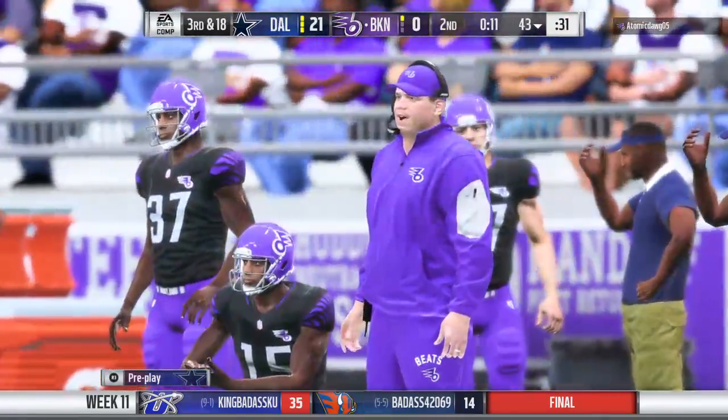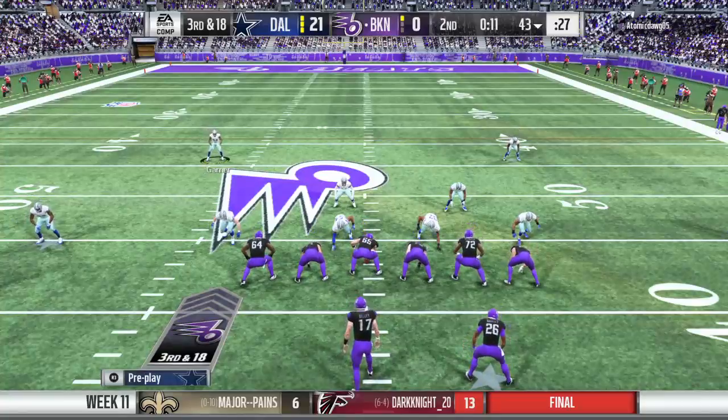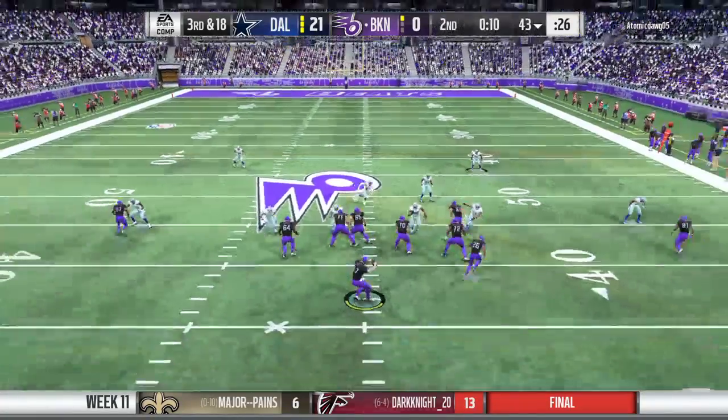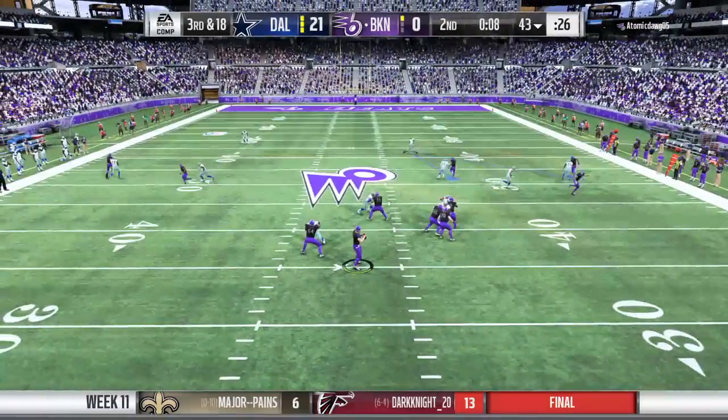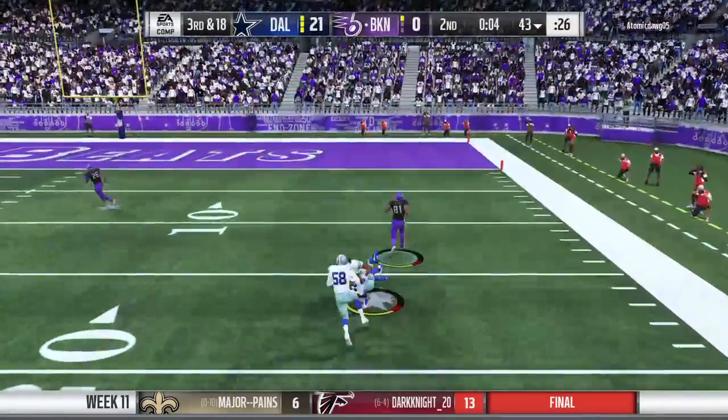The offense on third down, 0 for 3 to this point. They could use a conversion. This will be a tough third and 18. From the gun, Kelly. Going deep here for Allen.